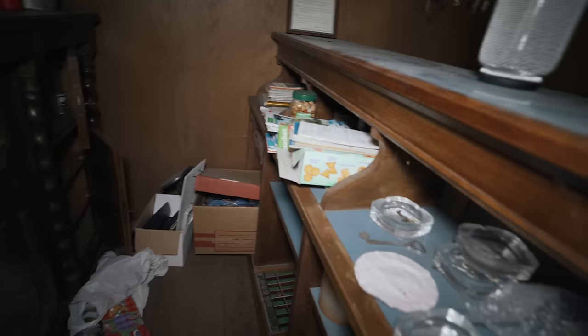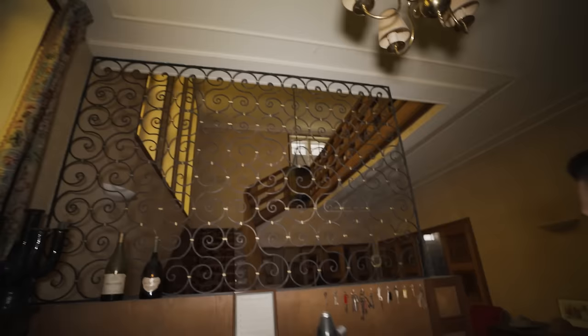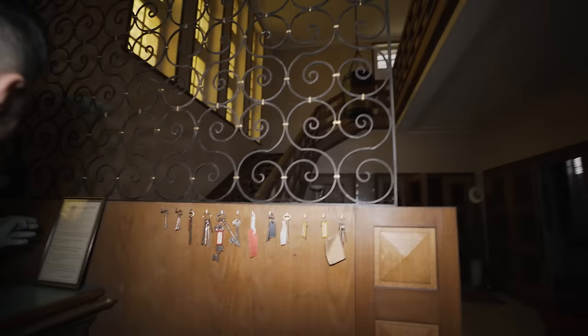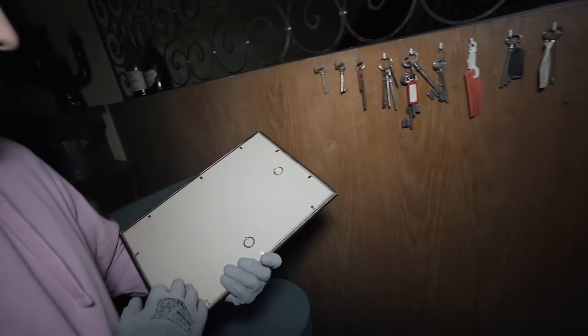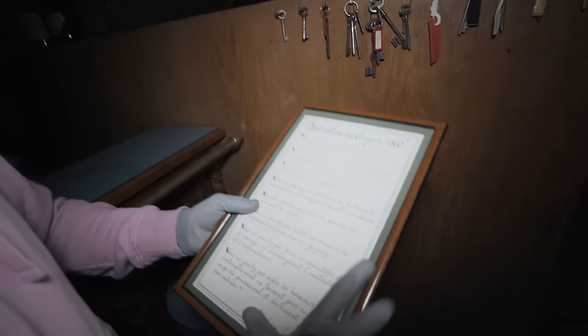Over there, all the keys. All the keys to the property. Yep. And what? What is it? Nah, this is not handwritten. Show it to me. If this is handwritten, then... 1860.